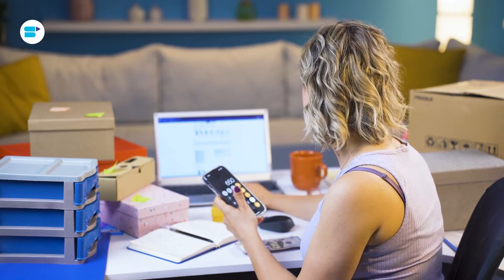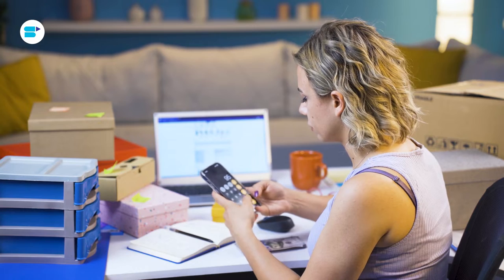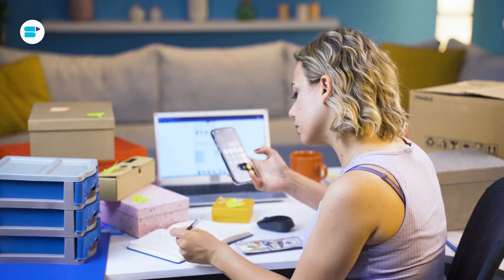Many online sellers are curious about handling multiple seller accounts on popular e-commerce platforms like Amazon. Now, the idea of having several accounts can seem very promising, but it also raises questions about how practical and feasible it really is.